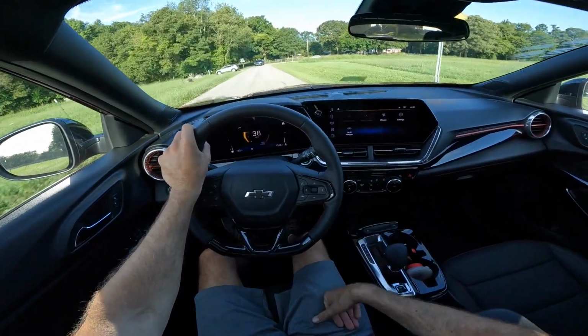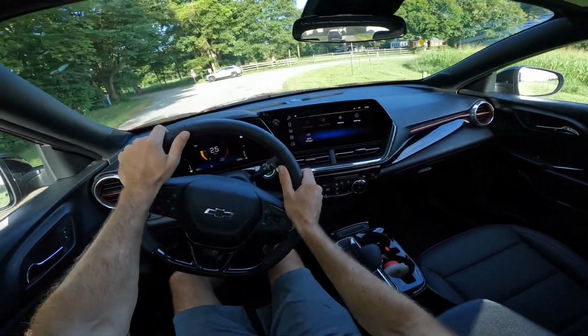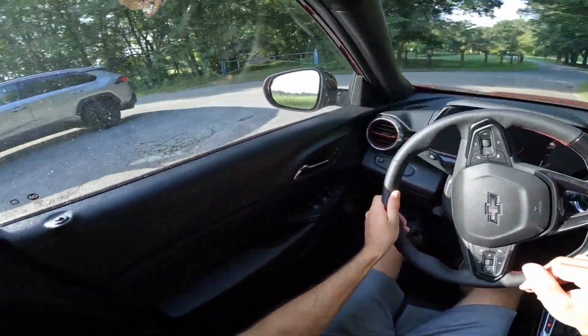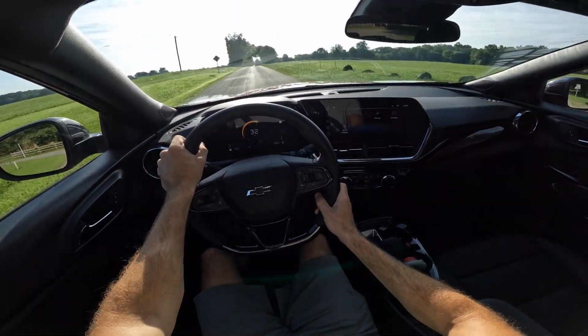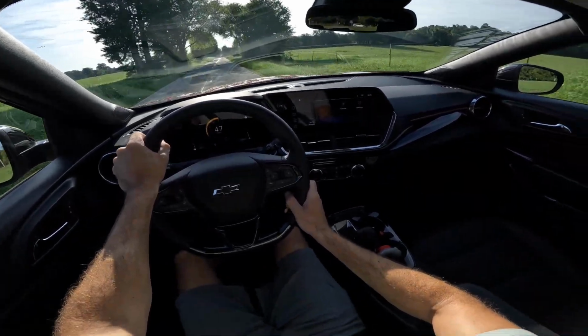And hopefully you can tell, just going at these normal speeds, it's definitely quiet. And as far as the maneuverability goes, making a quick turn around here, not all that bad. And then we are back up to speed.